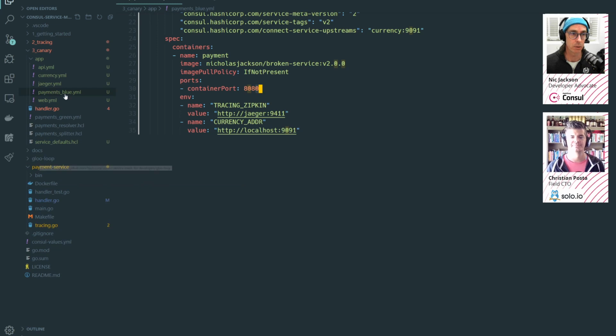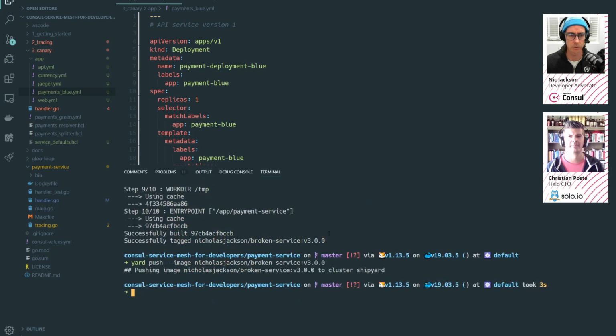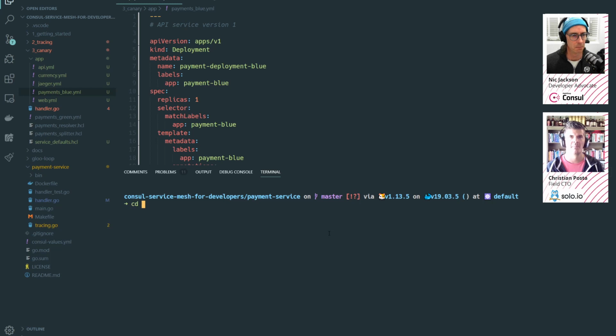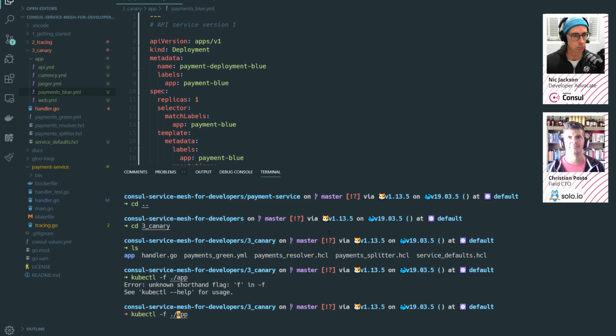So now our next step, we've made our code change. I guess we should probably just update our payment service with the new version, right? So let's just do that. I'm going to run version 3 of broken service. A lot of people have faith in my code calling stuff broken service. I don't know. But let's deploy that. Again, I'm literally just going to kubectl apply that app folder. And remember to type apply as well, just for kicks.